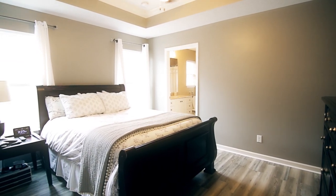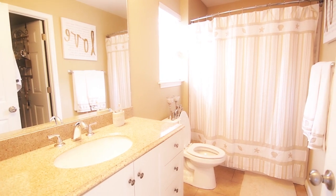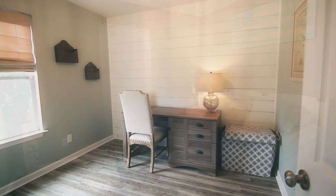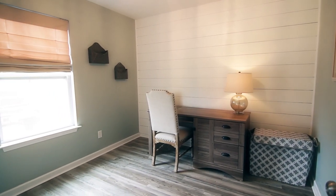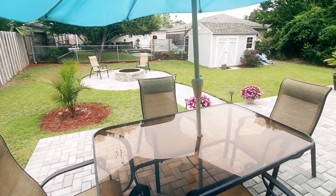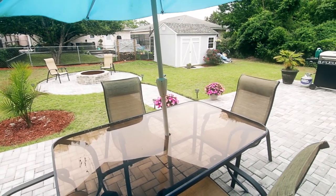This beautiful home has had upgraded luxury vinyl tile flooring put throughout. It's got a bedroom with a new shiplap accent wall. And they've also got a beautiful lighting package in the home. This home is on the market right now for $285,000. Just $285,000. Probably one of the best priced homes you'll find on the west end of Panama City Beach.